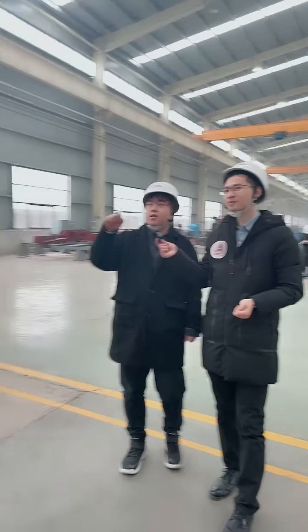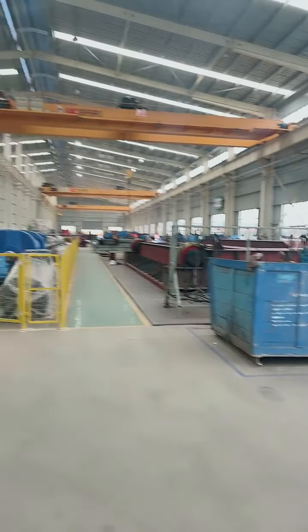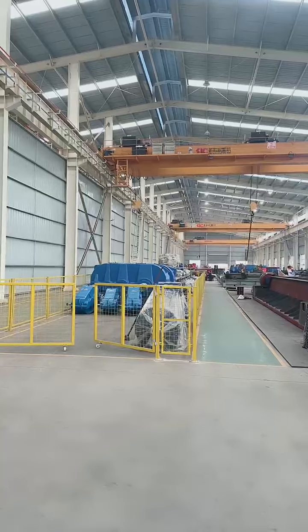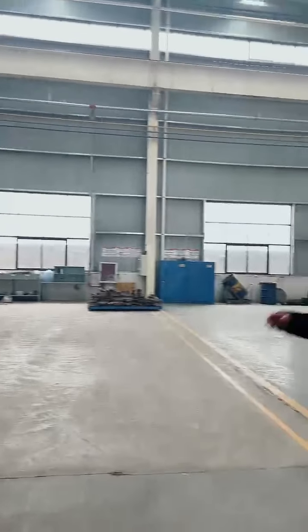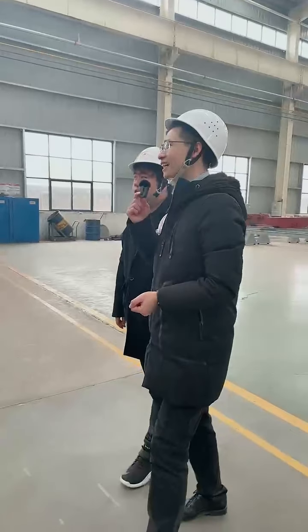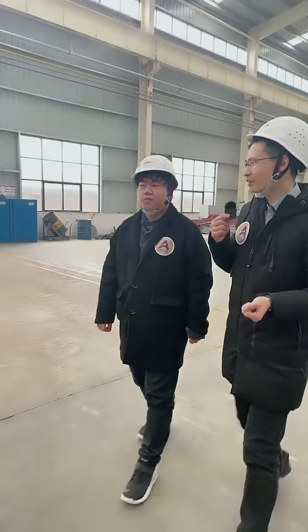I can see there are two lifting winches. Yes, lifting trolleys, two winches. And they must have a very high work duty. Yes, the work duty is A7. Very heavy work duty.